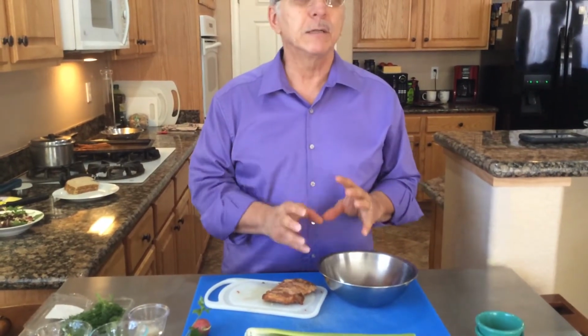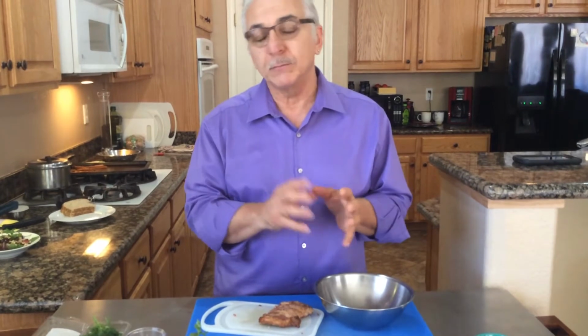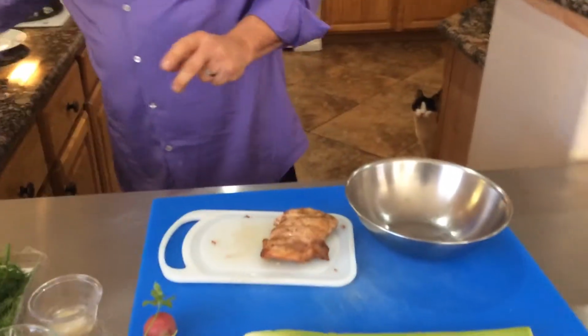So if you want to make a little bit more for you and your wife or your children or whatever, it'll keep. Basic rule of thumb is that you don't want to keep anything in the refrigerator more than 3, sometimes 4 days, depending on what it is, as long as everything's kept at the right temperature. So I'm just making one small portion here.